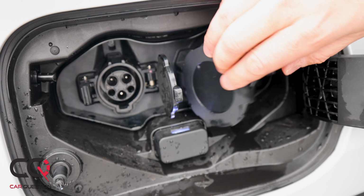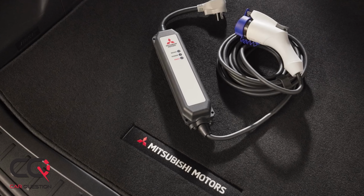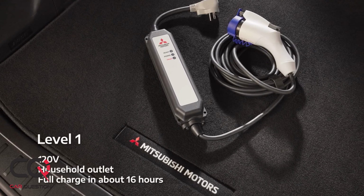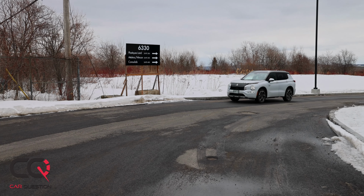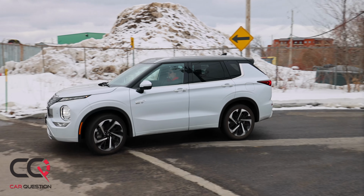James, how about charging now? It's 6.5 hours on a level 2 240 volts and 38 minutes on a fast charger up to 80% of the battery capacity. You can press on that EV mode button with the normal EV and save mode. Well, you pretty much know what that means, but you've also got a charge mode that you can use.